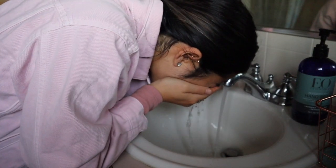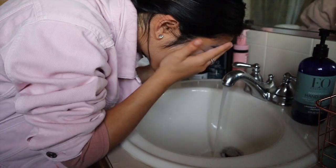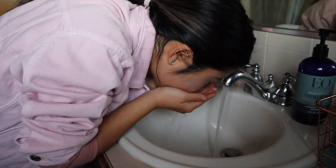I start off with step 1, which is the renewing cleanser. If I'm showering, because I am a night shower person, I will usually use this one in the shower. If I'm not, like tonight, I will just rinse my face in the sink and I'll use this. Love this stuff. It feels almost a little exfoliating, but my skin feels so nice and clean after I use this. No matter what I had on my skin before, it cleans, purifies, renews.